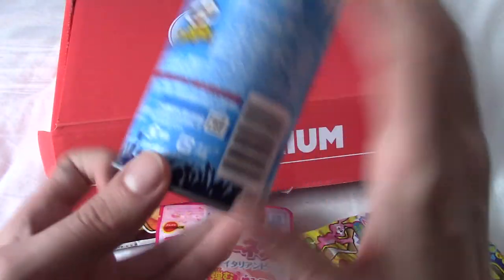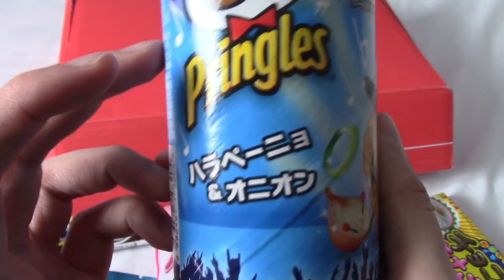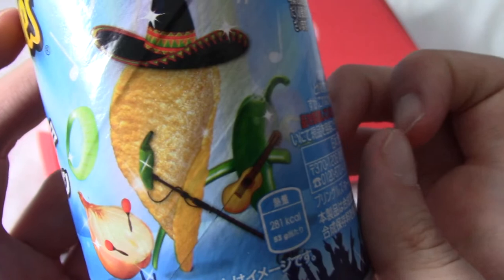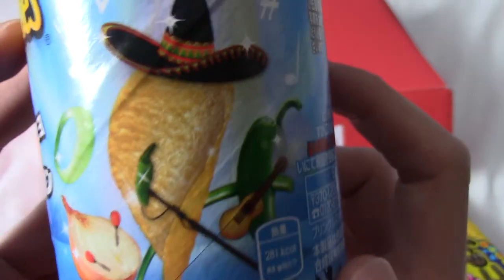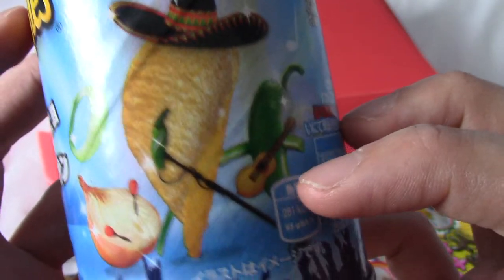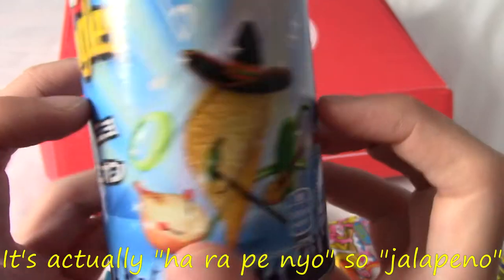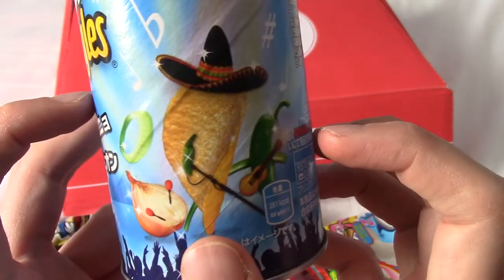Right, next up is Pringles, I think. Ooh, yes it is. Ooh, is that a witch? If that's a witch, they're a bit early. What? Okay, there's a lot to take in here. Okay, that's not a witch, I presume. It's got like a violin or something, right? And an onion with maracas. Okay. Oh, wait, that's like a jalapeno with a guitar. And then the Pringle is carrying a walking stick. Let's see. Jalapeño and onion. Obviously that's onion. Is that habanero? That's not, though, is it? Okay. I really like the design. Like, it's just really weird.